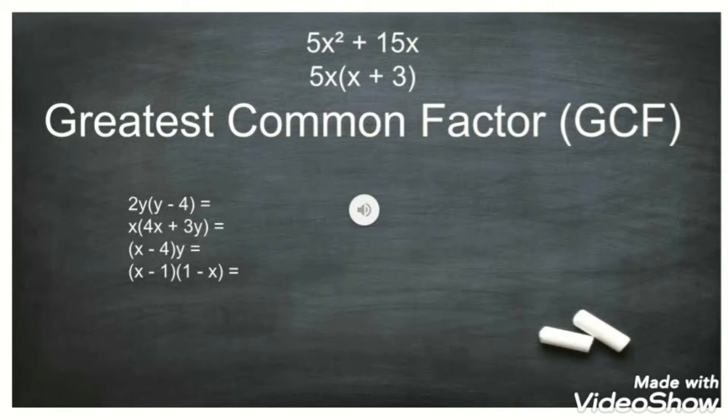Instead of factoring, we'll be distributing. So 2y times parentheses y minus 4. What is that? If you can, write your answer in the comments. I'm going to write it after I write it. But my answer would be 2y squared minus 8y. 2y times y is 2y squared. 2y times negative 4 is minus 8y. 2y squared minus 8y. Okay, we take the next one.